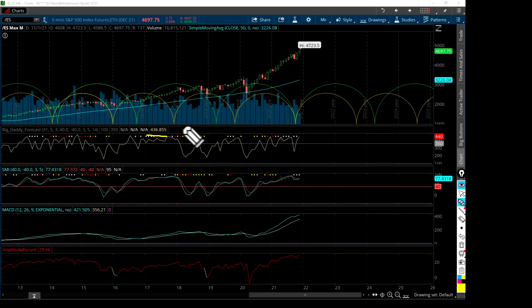436, it's been kind of back and forth. It was 441 the other day, then it was 438, back up to 441, now we're 436. These are pretty significant numbers on the Big Daddy. It's fairly elevated. Everybody can see the distance away from the 50-month moving average. It's huge. Okay, there's no getting around that.